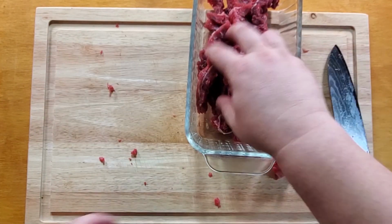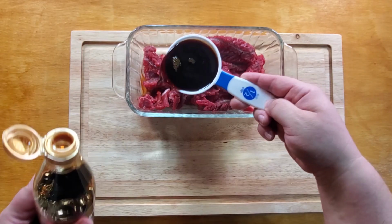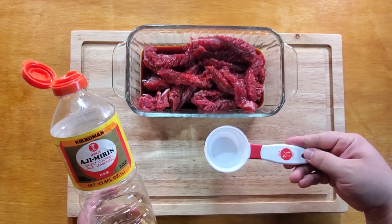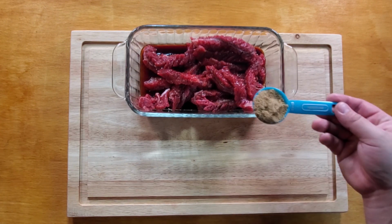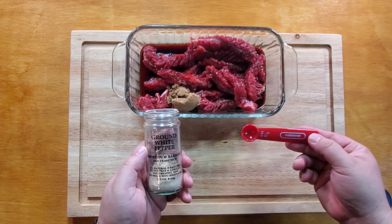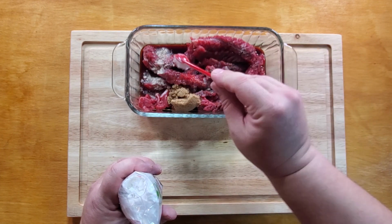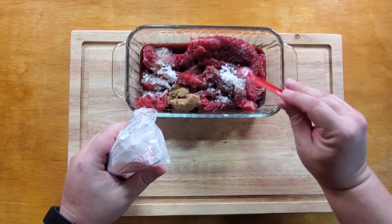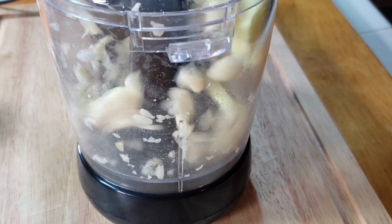Now we're going to marinate it with the sauce that will go in with the broccoli. In a bowl with the meat, add in a half cup of the expensive artisan soy sauce, a quarter cup of cooking sake or mirin, 1 tablespoon of brown sugar, a tablespoon of sesame oil, a pinch of white pepper, and a few teaspoons of potato or cornstarch. Grate or dice up garlic and ginger and let it marinate.